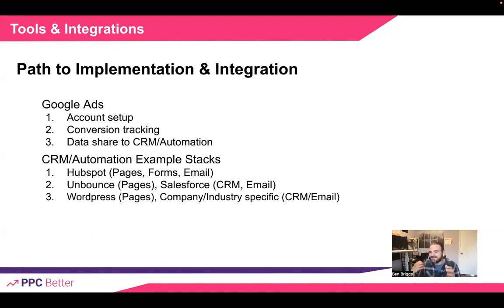There are a couple of different stacks that you can use to accomplish this. One is that you can use HubSpot. It's a little bit more expensive. You need the Pro. I think it's like $800 a month right now to integrate everything with Google Ads and get the best implementation from HubSpot. But then you could use HubSpot to build your landing pages. You can use it to build out your forms, and then also do your email marketing directly from HubSpot.